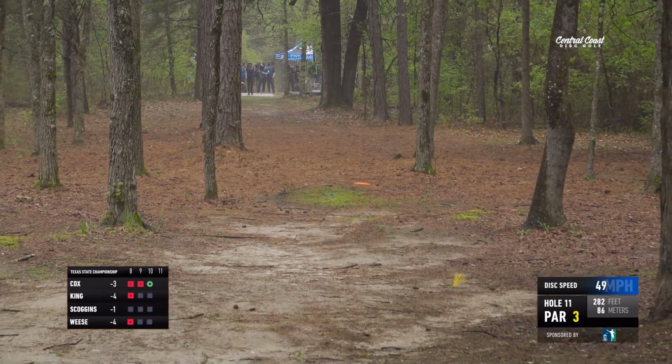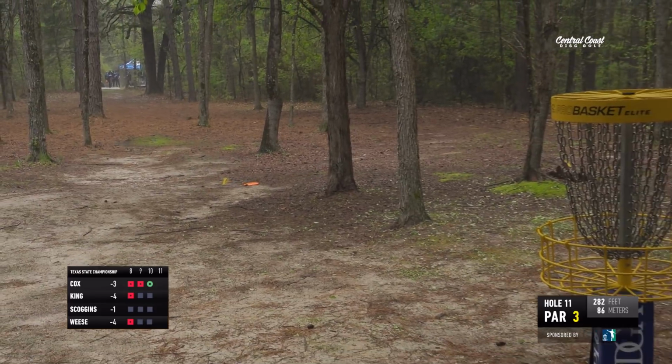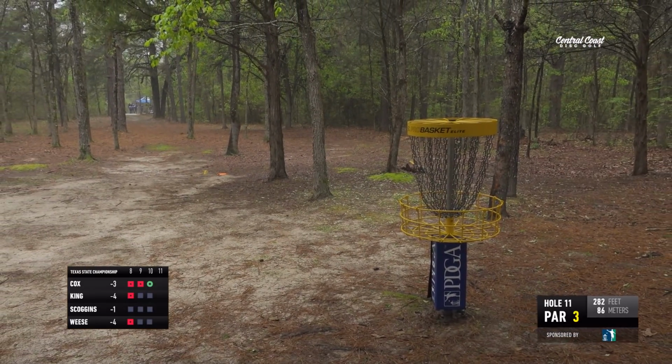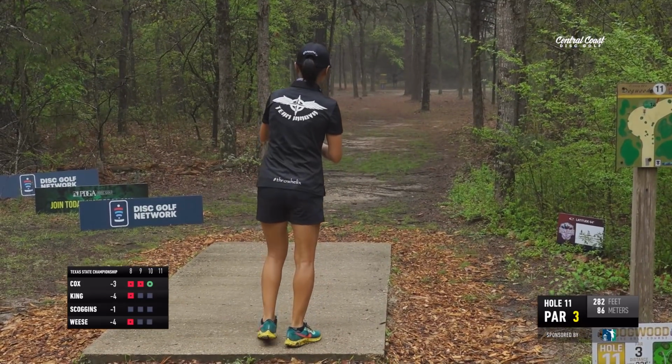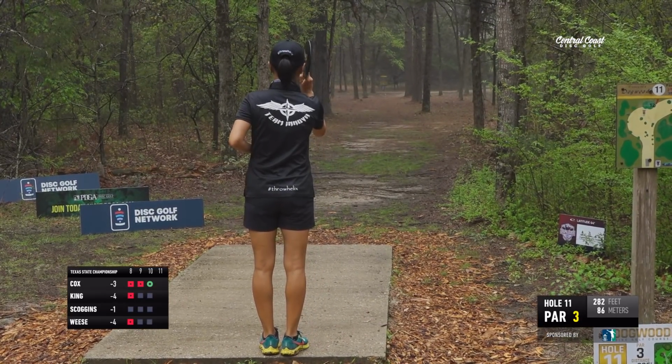So good. Wow. And yeah, that's a great shot. I mean, it is just outside the circle, just at the edge of the circle, but man, she just pierced the fairway. Yeah, just kept it so straight the entire way.